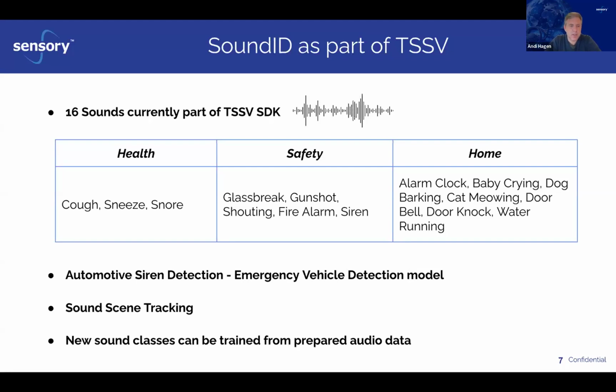You can see the health domain consists of things like coughing, sneezing, snoring. Safety is glass break, gunshot, shouting, whatever could occur in such a setting, fire alarms, and sirens, of course. And then the home domain is whatever could happen in your home or household: alarm clock, baby crying, dog barking, cat meowing, and so on.